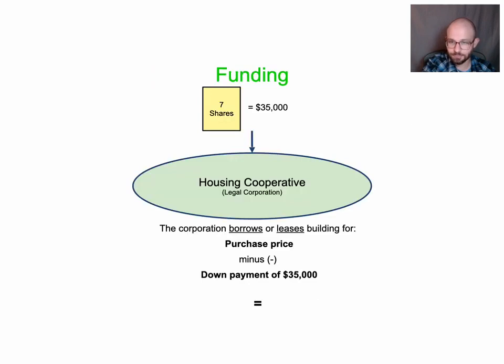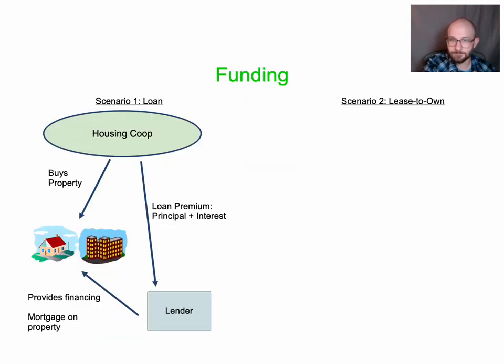So anyway, there are 2 scenarios to make your co-op get off the ground from a financing perspective. The more conventional one is the co-op takes out a loan to purchase the property. So in that scenario, the co-op buys the property, the lender is financing it, the housing co-op is paying a loan premium plus principal and interest to the lender, and the lender has a mortgage on the property. And that's traditional commercial financing, or the traditional homeowner mortgage financing model.